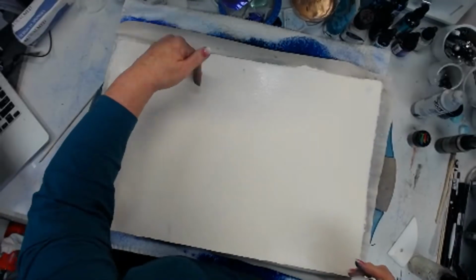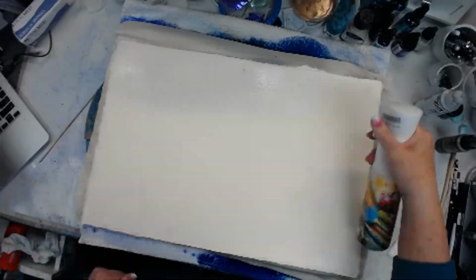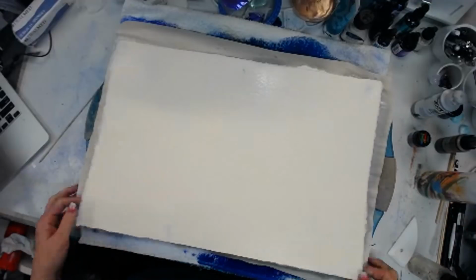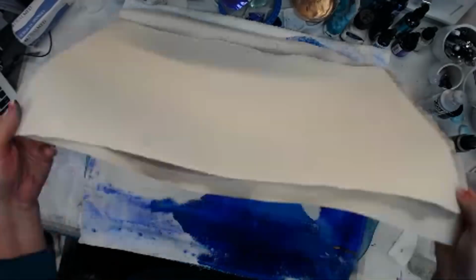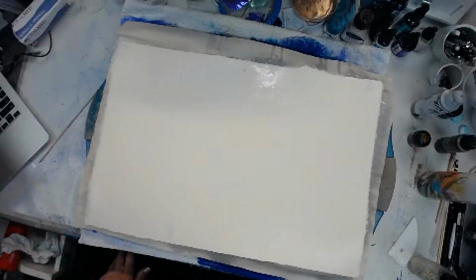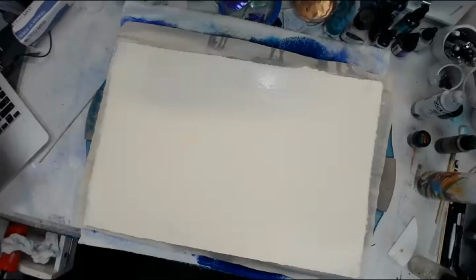I wonder if I put some gauze down first, what would happen? All right, I'm going to dump some of that just to get rid of some of the puddles. All right, it looked like she had on about an inch. Yeah, I don't have that area. Hang on a second.